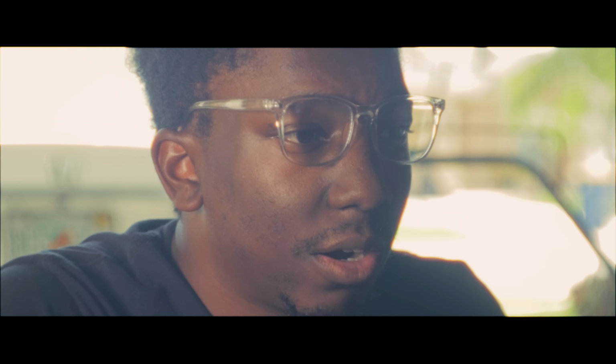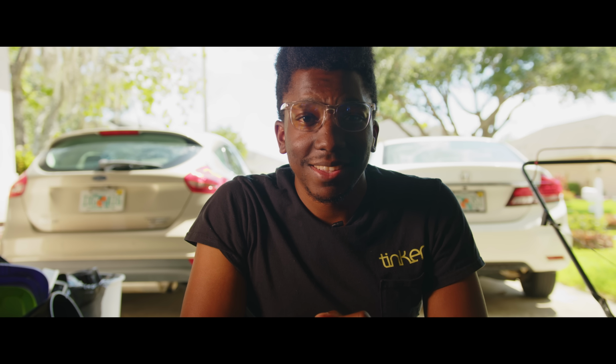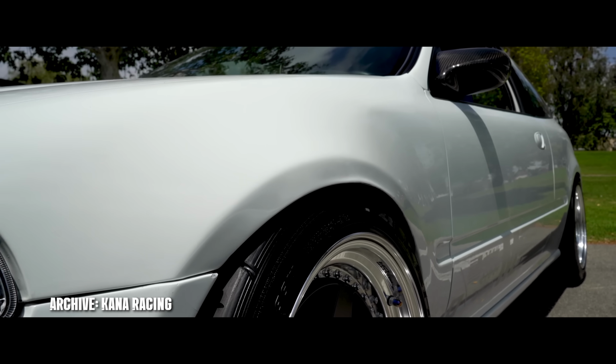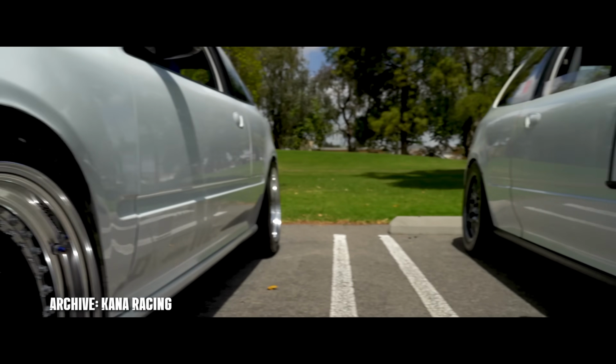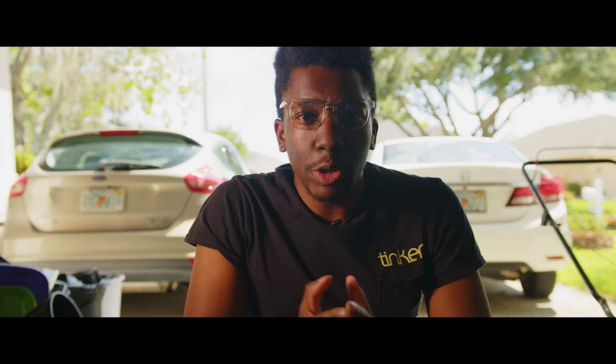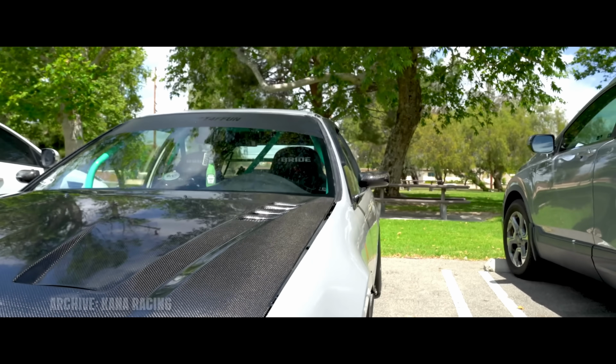Let's talk physics, because you can throw as much horsepower as you want at a car. But if it weighs as much as a Dodge Durango with a donut addiction, you're not going anywhere fast. That's where the Civic cheats. Most of the golden era Civics like the EG hatch or the EK coupe are featherweights. We're talking 2,300 to 2,500 pounds out of the box. That's lighter than the new Miata, lighter than a GR86. Heck, some of them are lighter than the driver's ego.